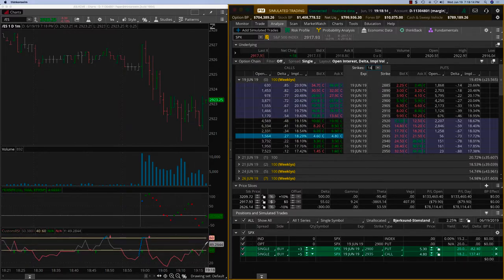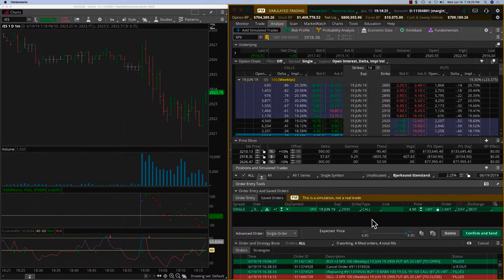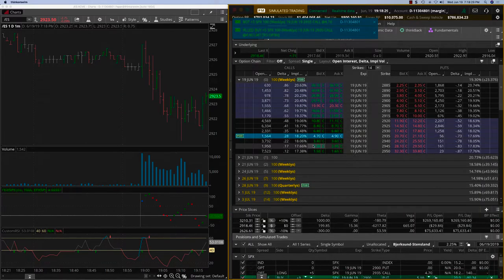Now see, the RSI is jumping out, the ticks are improving. So if that is the case, we can go in for a call trade. Yeah, definitely looking like that. So I'm going to go in for the 2935 call. I'm just going to give the natural price. It should give us a better price.